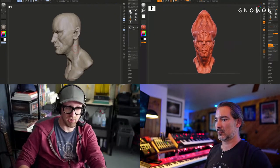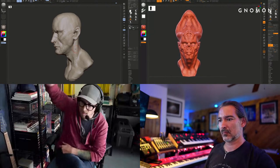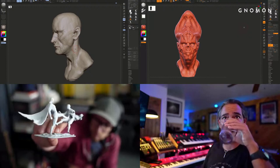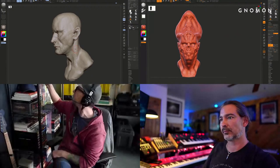I was thinking about printing a bigger one of these, though. Not the one that I did with Jared. I like this one quite a bit. So I was thinking about printing a bigger one of this, or something like this, that would be fun.